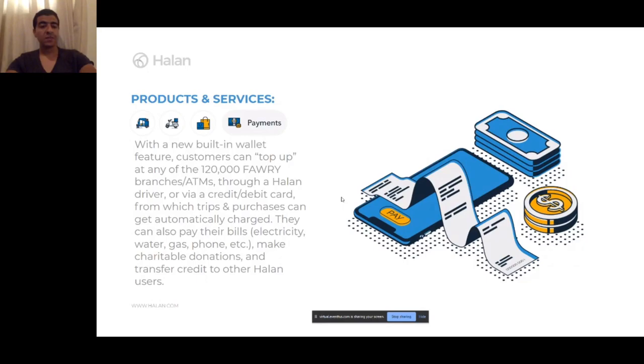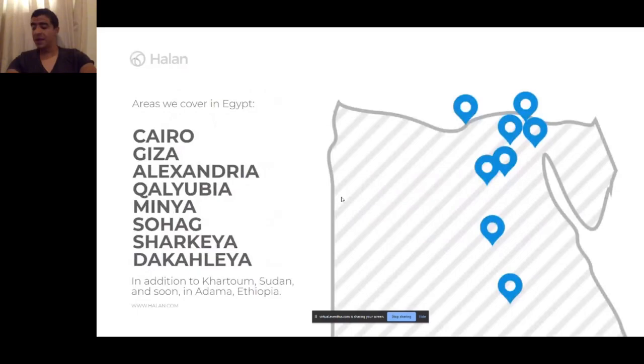We operate in Cairo, Alexandria, Sharjah, Khartoum in Sudan, and soon in Adama in Ethiopia. We have a plan to be the biggest player in this area in the region. We also have plans to be the super app of Africa one day. Next, please.